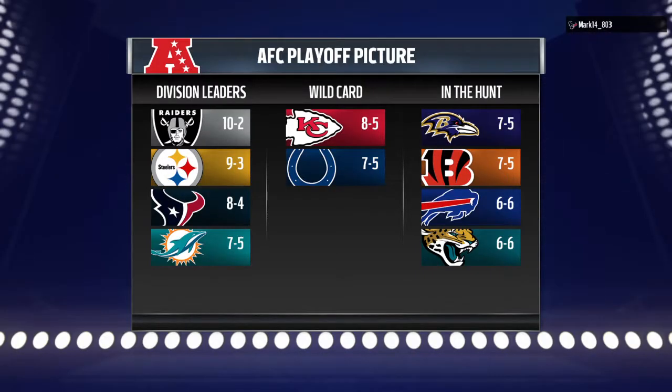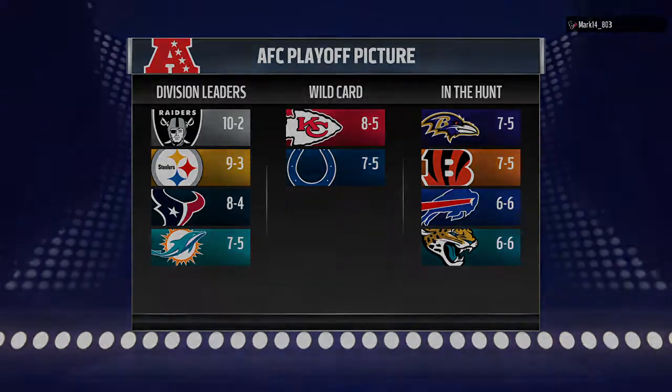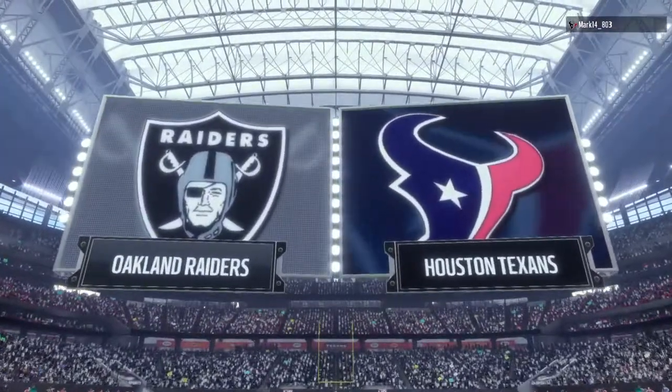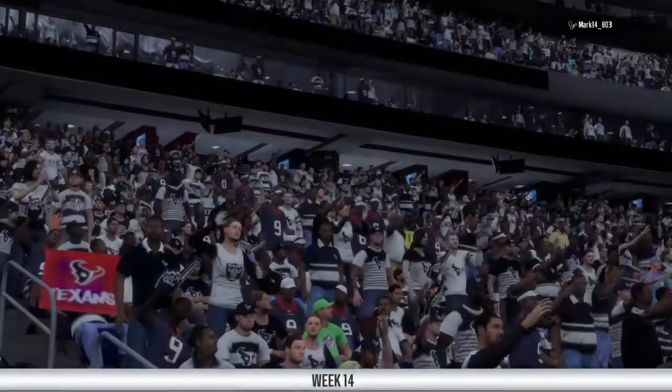Hello, everybody. I'm Larry Ridley, and this is the NFL on EA Sports. Today's matchup should have plenty of excitement and scoring, as both teams love to get up and down the field. It's the Raiders going up against the Texans.